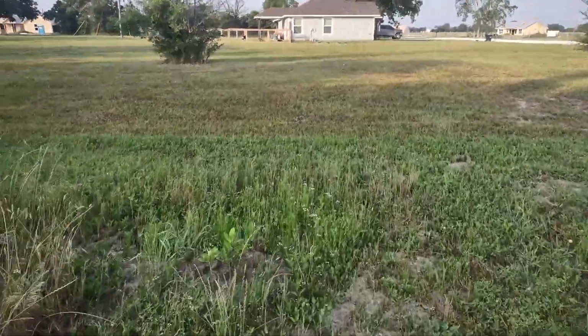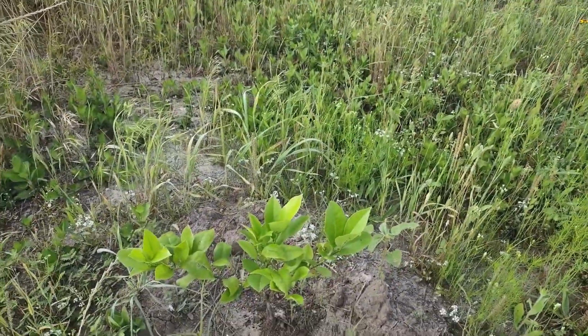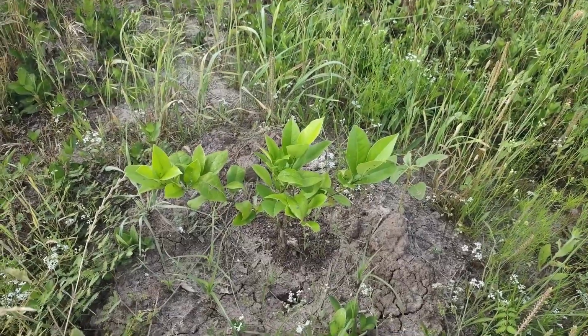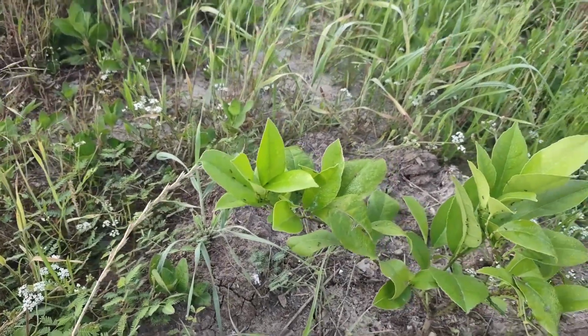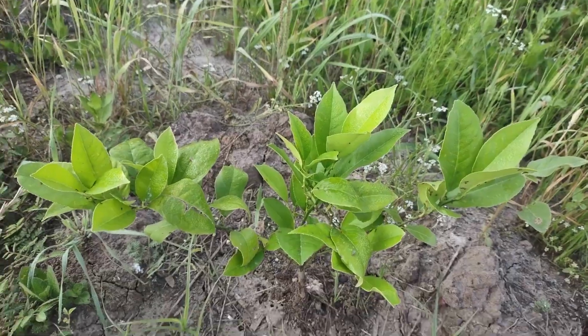So, anyways, over here, the calamansi is looking pretty good. That seems to be happy. It's supposed to be a 10-foot tall tree eventually, but right now it's doing okay. It's covered in ants though, so yeah, ants are a problem out here.